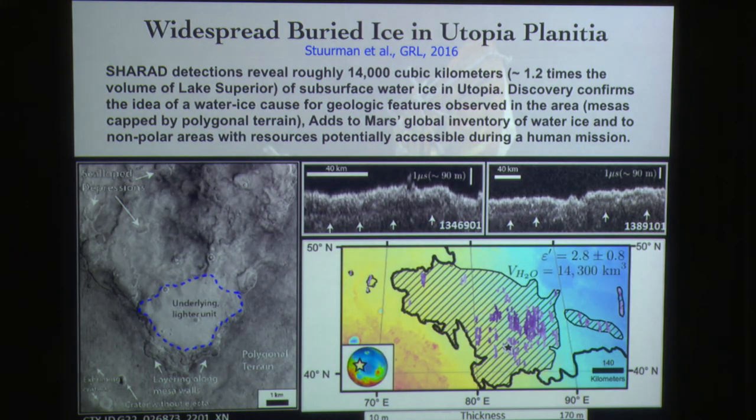So this is a similar case where now we're in a different region called Utopia Planitia. And here there are these mesas that have holes sort of cut into them, depressions in certain areas. And there's layering in the mesa walls. And then on top of the mesas, there's polygonal terrain that we often associate with the presence of ground ice. So again, SHARAD shows a late reflection here that we can map to that. Using the stereo imagery to measure the heights here, we can get at how deep that is and what the properties of that material are, and it appears to be consistent with the presence of ground ice.